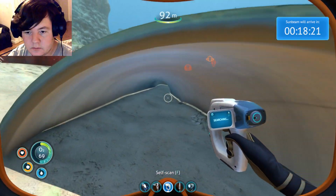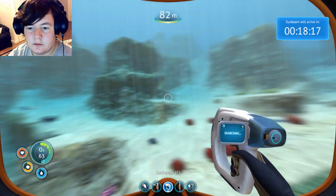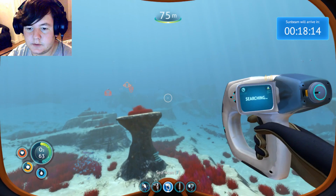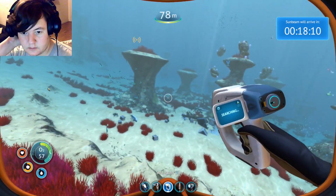Can't go in that one. Oh, well, maybe you could, but it'd be a tight fit. Thought there might be something hidden in there. Yeah, usually it's only for the big ones, you know.